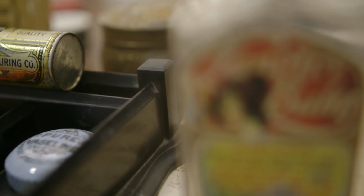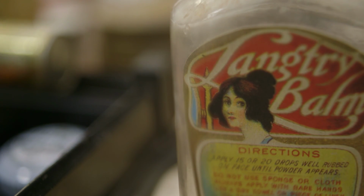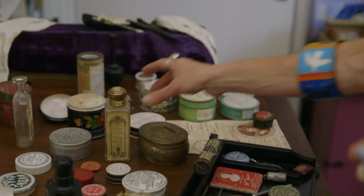The dangers began before any makeup had been applied, with face cream. An Edwardian lady had to have a pure lily-white skin to distinguish herself from the sun-tanned working classes. And some of the most dangerous products are things like this.